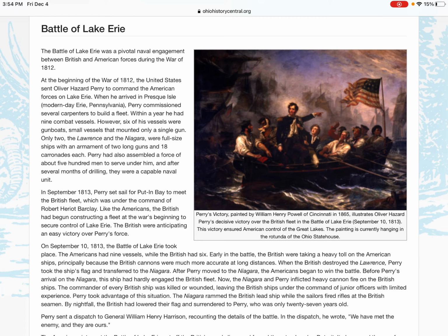At the beginning of the War of 1812, the United States sent Oliver Hazard Perry to command the American forces on Lake Erie. When he arrived in Presque Isle, modern-day Erie, Pennsylvania, Perry commissioned several carpenters to build a fleet. Within a year, he had 9 combat vessels. However, 6 of his vessels were gunboats, small vessels that mounted only a single gun. Only 2, the Lawrence and the Niagara, were full-size ships with an armament of 2 long guns and 18 carronades each.